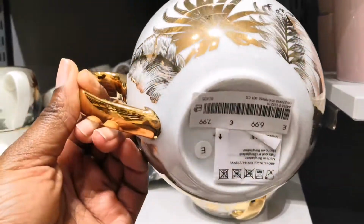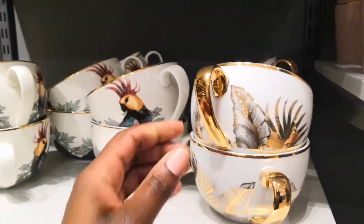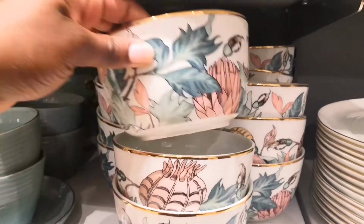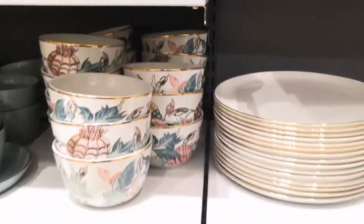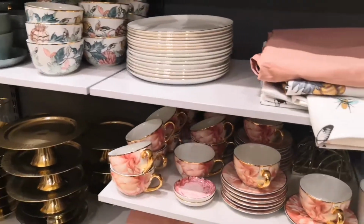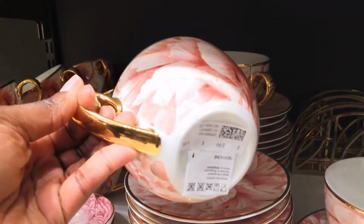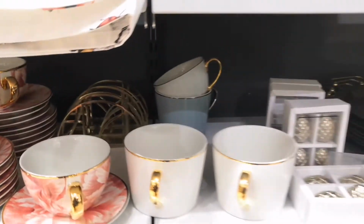Then they had this beautiful teacup that is absolutely stunning, isn't it? Let me know in the comments below what you think. And of course they had a beautiful matching bowl that had a gold lining. Absolutely love it. Then check out this beautiful tea set, floral tea set with gold lining. I'm here for it. Absolutely beautiful.